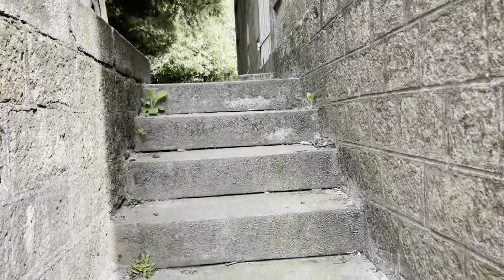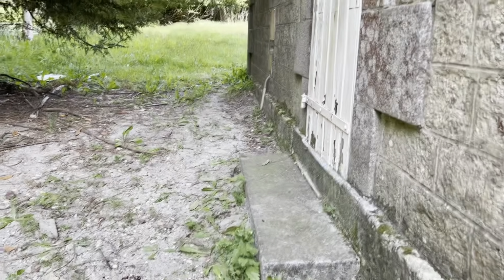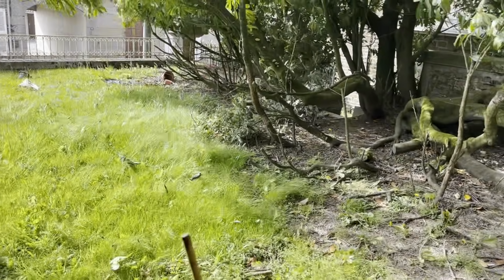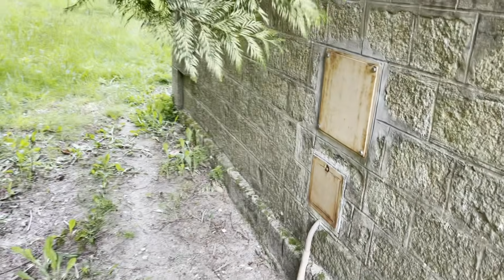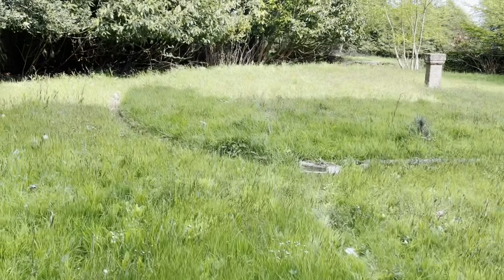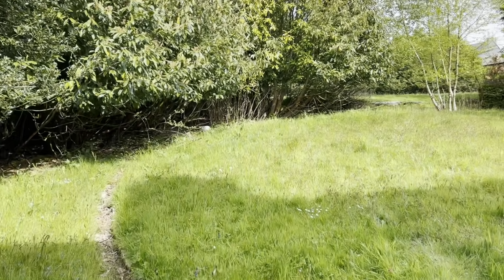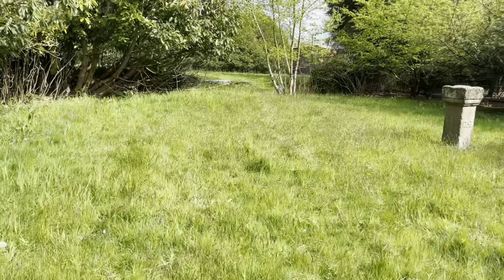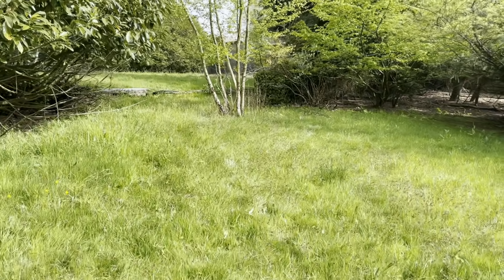To the side of the property, there's steps up. The door that you see on the right is to the kitchen. And you have an area of garden at this level. Lovely space at the back of the house. Nice enclosed garden with some very well established shrubs. It goes through to another clearing as well.